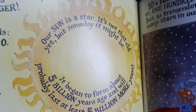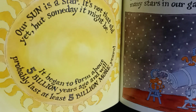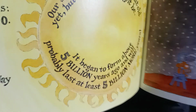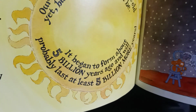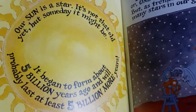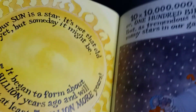Our sun is a star. It's not that old yet, but someday it might be. It began to form about 5 billion years ago and will probably last at least 5 billion more years. Wow, that sounds pretty old to me. Can you imagine if you were 5 billion years old?